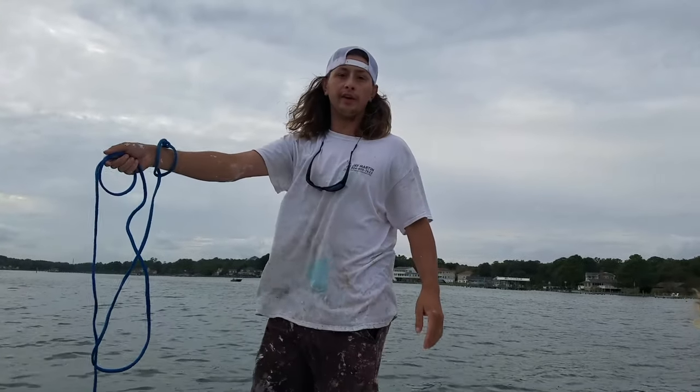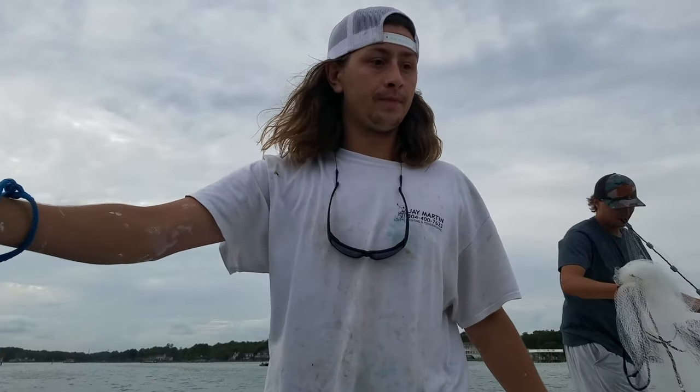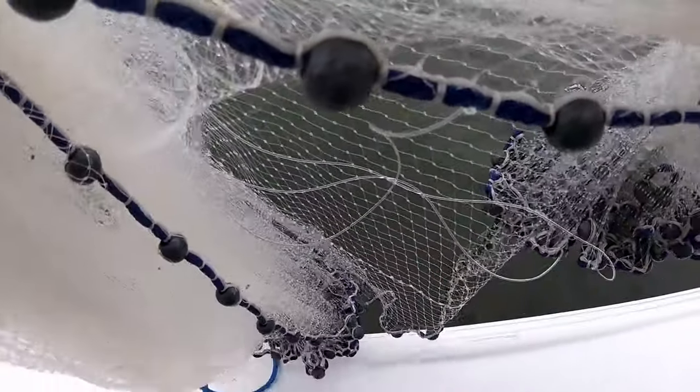Yeah, Charlie, that was a good throw. Charlie's using my net because we only have two nets. My net's a little bit heavier, and nobody really likes to throw it because it's so damn heavy. But doing this sort of stuff, it's perfect.